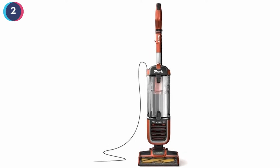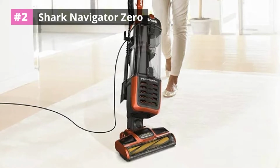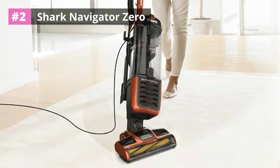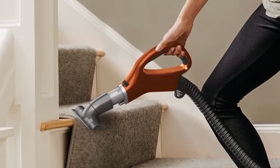Number 2. Shark Navigator Zero. Shark has come to the fore in recent years as one of the best vacuum manufacturers. This is an example of a brilliant model from them with exceptional suction that will be able to show fantastic results time and time again.